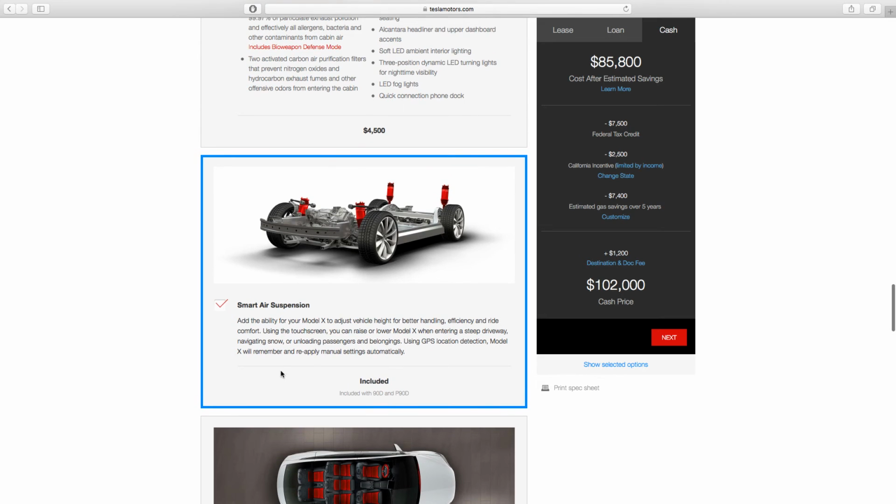Smart air suspension. This is really cool. It requires it on the seating for the 6 seat and the 7 seat. You have to get the smart air suspension. But really, what is it? So you can adjust your ride height wherever you are, and you can bring it higher or lower for more stability. And why is it smart?